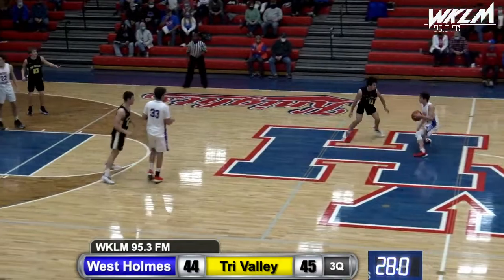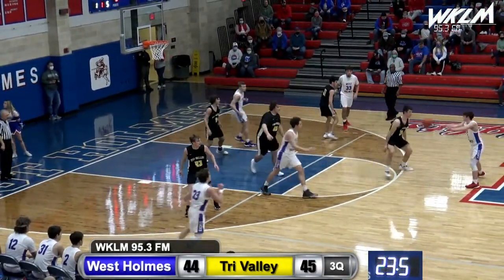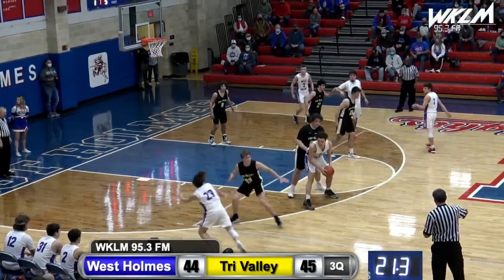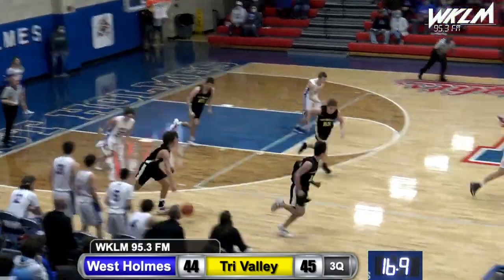30 seconds to go. Morrison across the timeline. Weaves his way to the right wing. Dribbles it out top. Morrison's pass goes over to DeAndre Thomas in the game now. Then back to cutting Peyton Miller. His layup off the glass, no good. Rebound grab by Jake Frew.